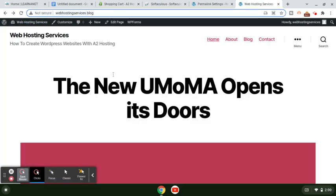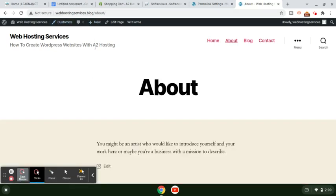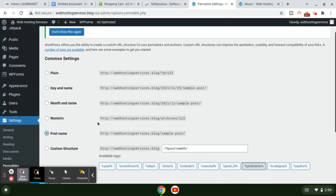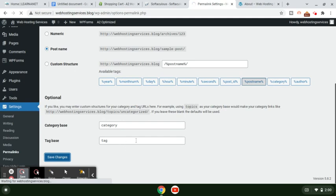So the permalink itself, guys, is basically what follows the actual domain name itself. If you have an article or post on your website, you may see, in addition to the actual name of the post itself, numbers in there. We don't want that. So I just recommend that you guys switch it to post name, and that way any future posts or articles that you publish on your website will be a lot cleaner, and you'll be able to rank a lot higher in the search engines.